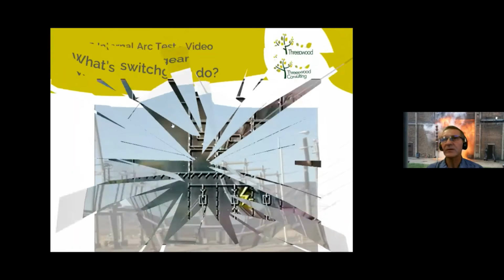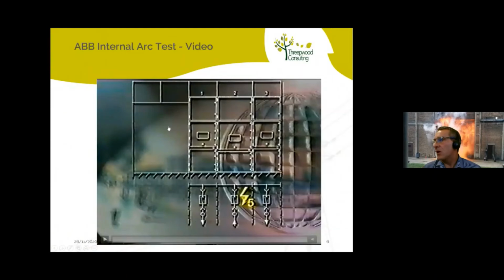So the main safety critical type test which manufacturers do in design of switchgear is the internal arc test, and that for me is by far the most important type test because it saves lives. The rest of the type tests prove the functionality of the switchgear, but the type test for internal arc is the one that ultimately saves people's lives. So that's why it's so important for me.